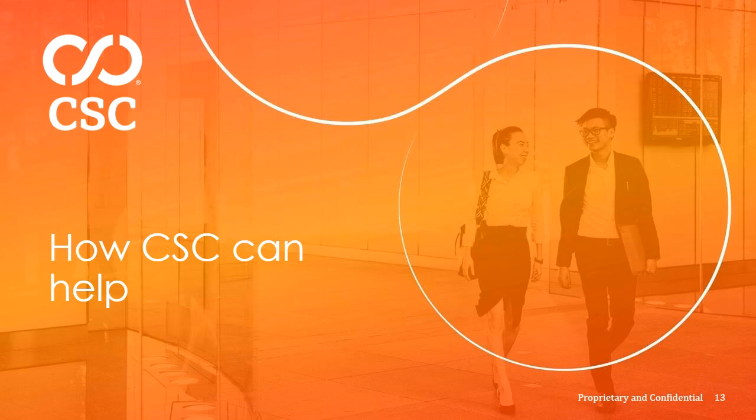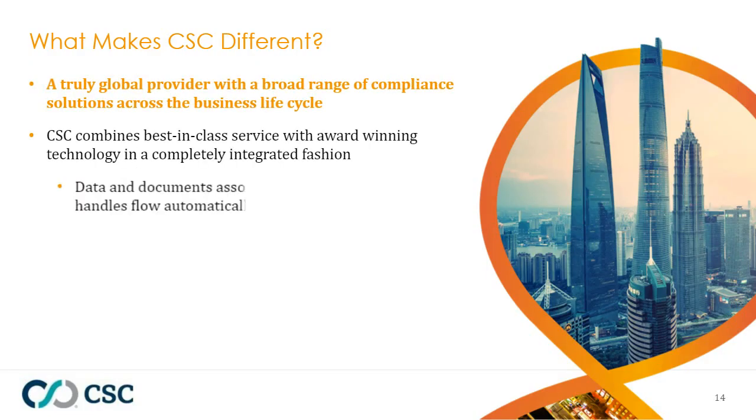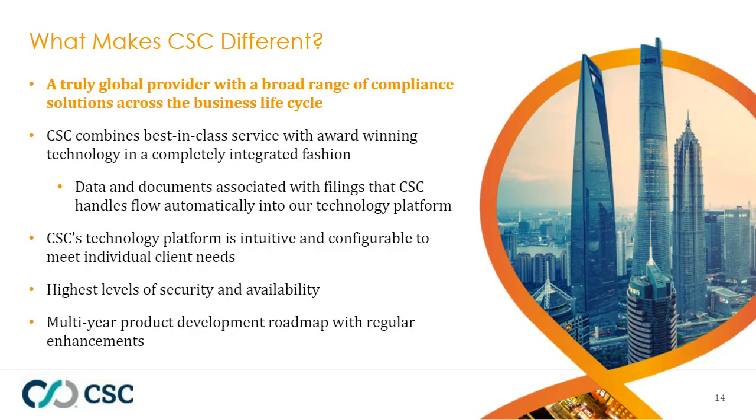Thank you, Caitlin, and thank you for participating in the poll. It's a strong CSC crowd here, but we're also looking to talk to folks that are not using us currently. Before we get into some of the additional services that CSC is able to provide beyond registered agent, we'll spend a slide or two with a 30,000 foot view of what makes CSC a bit different from some of our competitors within the compliance space.